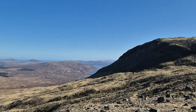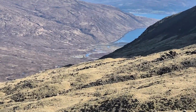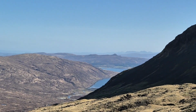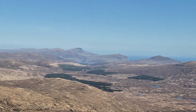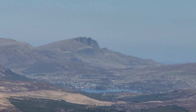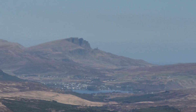So Glamaig has disappeared around the back of this one. Zoom in down there, that's the campsite I'm staying at. Just looking out towards the Isle of Raasay, that Sub 2000 I can't remember the name of. Just pan round, that's Portree. You can just see the old Man of Storr, that little pointy bit just there.